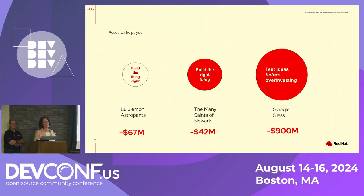Next is, it is important to build the right thing. How many of you have heard of or watched The Many Saints of Newark? How many of you have heard of The Sopranos? Okay, so The Many Saints of Newark was developed by the same studio. It was like that backstory. They went back and did the old characters, and they thought everyone that loved The Sopranos would love this.